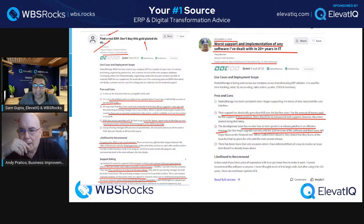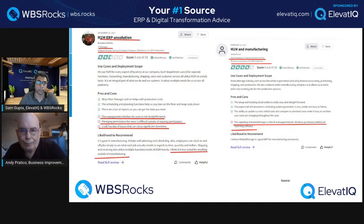So here, the development team has no idea how to test a product or release patches in an effective manner. The upgrade was not available until the 12th revision of the software. So on the whole release process, I guess Aptean is very new in the cloud as well, to be honest. I don't know if this particular experience is coming because of their cloud migration. Most of the products that tried to migrate to cloud all struggled with it, so maybe Aptean is struggling with that as well. And this is less than 2 years, almost 2 years. Yeah, it's relatively newer. So I think Aptean is going through that process right now. Maybe their release process is not as streamlined, but that's not good.